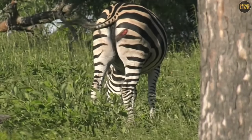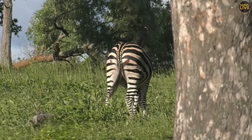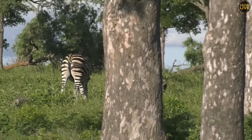Well, look at her bum. She looks like it is very uncomfortable, but no doubt Tristan is having a marvelous afternoon with the most relaxed, most comfortable Tlalamba.